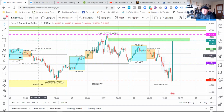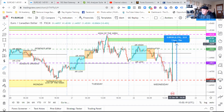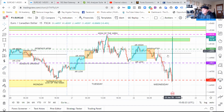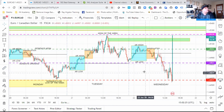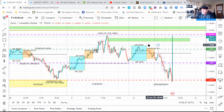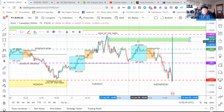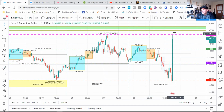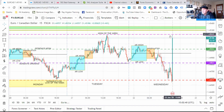It looks quite dramatic on here, but it's only a 60 pip move there. Not for me, it's a little bit less. I'm up on 50 pips now. It's took that imbalance out, so we can go there. It's just touched my stop. It hasn't quite yet. That's where my stop loss is. Sorry, my take profit is up here.